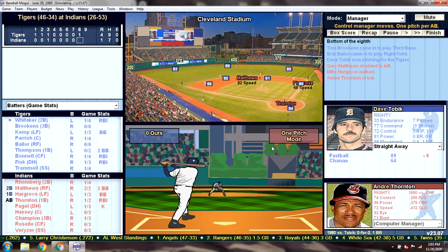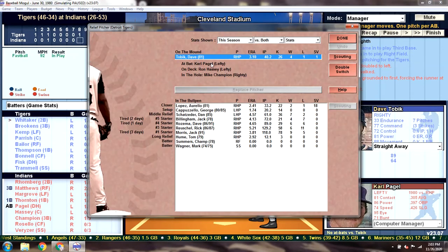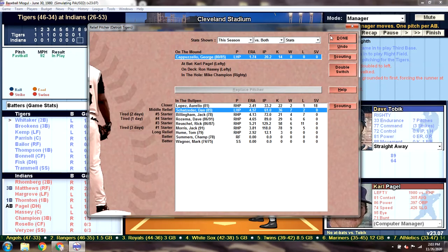And Thornton's going to ground it to first. Will that be 2? Nope. They get the runner at second base. Thornton is safe at first. First and third. 1 out. And that's going to do it for Tobic. Not a good performance overall.